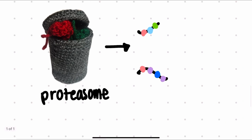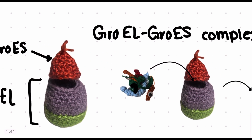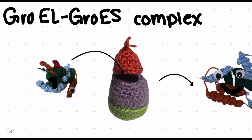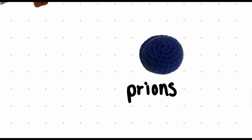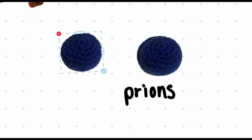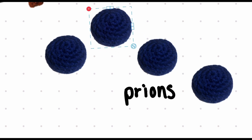But sometimes a chaperonin, another type of protein, like the GroES and GroEL complex, can help the misfolded protein go back to its native structure. But sometimes this pathway may not always work, since another causation of misfolded proteins are prions. Prions are abnormally folded proteins that can cause diseases or sometimes even death. These prions can end up passing its structure to normal proteins and causing diseases like mad cow disease or CJD.